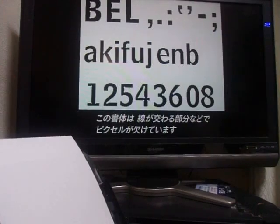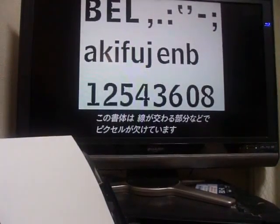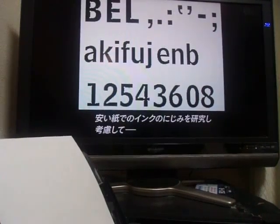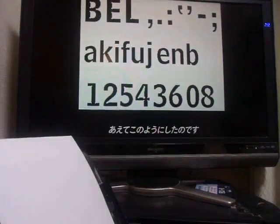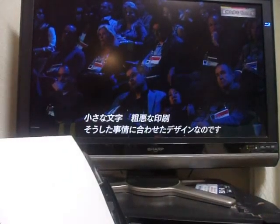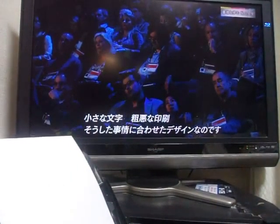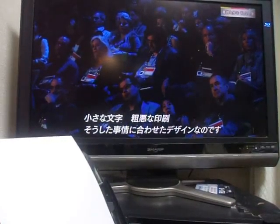These letters look as though they've been chewed by the dog or something, but the missing pixels at the intersections of strokes or in the crotches are the result of my studying the effects of ink spread on cheap paper and reacting, revising the font accordingly. These strange artifacts are designed to compensate for the undesirable effects of scale and production process.